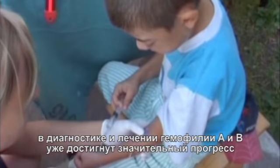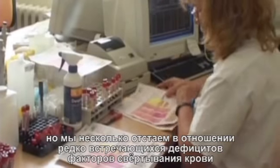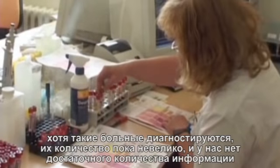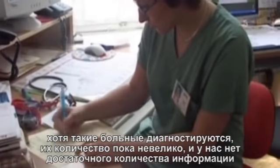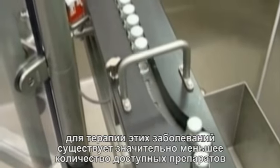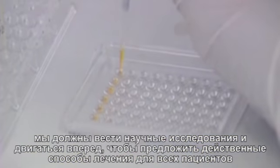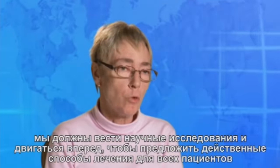A great deal of progress has been made in the diagnosis and management of haemophilia A and B. We're somewhat behind that with the rare factor deficiencies. Even if they are diagnosed, because the numbers of patients are small, we don't have the same level of information. There are fewer products available too for these conditions, and we need to work at research and development in those areas so that we can truly offer treatment for all.